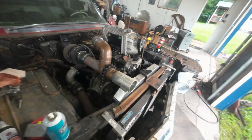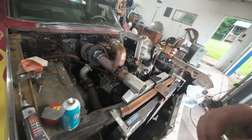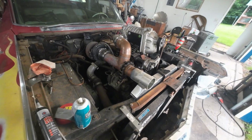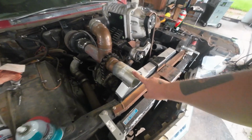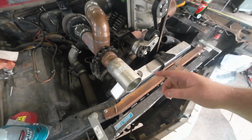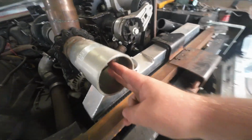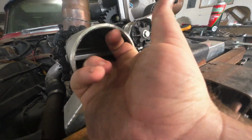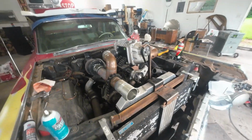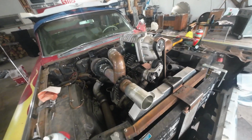Now, some of the smarter ones among you might go, well, wait a minute. What happens when the turbo wants more air than the supercharger puts out? Bingo, bingo, bingo. Got you. I knew that. I thought about that ahead of time. That's what this guy is. This is a giant one-way valve. Look in here with me. These big flappers allow air to be sucked in that way, but not pressure out.